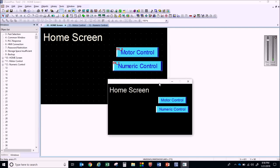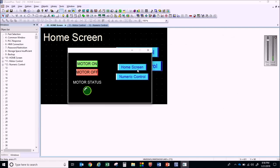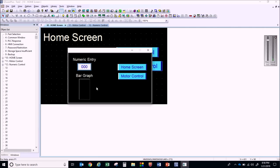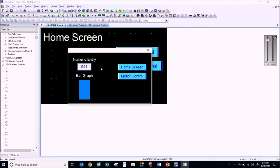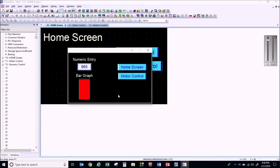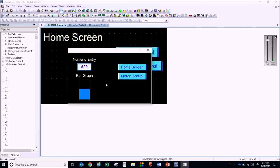Now what you've got is this screen where, from the home screen, I can pick motor control. If I go there, I can turn the motor on, I can turn the motor off, on, off, get it working. And from there, if I want to go back to home, I can. And I can go to numeric. If I want to type in a value for the numeric, let's say 941. There's the bar graph for it. So I want to type in 965 and see that thing turn red. There it is. I type in 520, it should go back to blue.